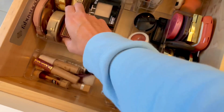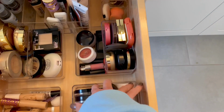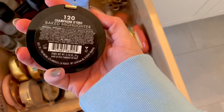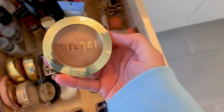For bronzer, I think I'm gonna bring Hoola because I like the packaging. It's cardboard, it's not gonna break. For blush, I'm definitely gonna bring this Milani one. It's called Rose Diora. It is just such a pretty shade. For highlight, I'm gonna bring the Milani, and this is the Champagne Diora. Such a pretty highlight. Total dupe for Becca Champagne Pop.